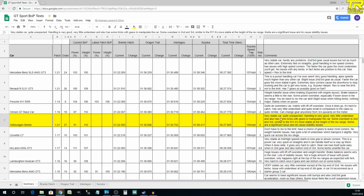It's a very stable car, which is quite unexpected. I expected it to react like the 911 until we found out obviously it's an FR, not an MR car. But even so, a short wheelbase can sometimes mean it gets a bit sketchy in some places, but we didn't find that here, so that's all very well and good. So handling is very good. Very little understeer, especially for an FR car.